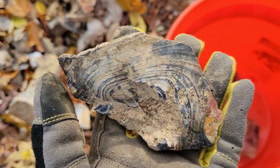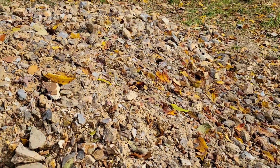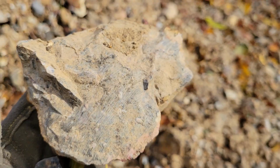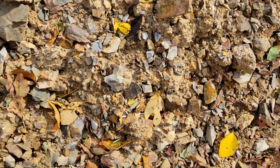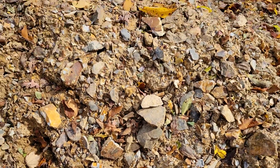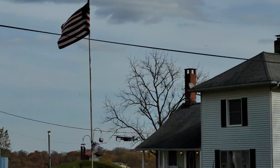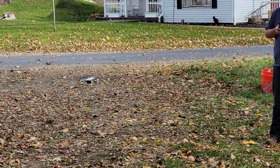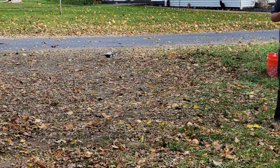Ooh, that's a neat looking piece. I feel like we should name the drone. I don't know what to call him. If you have an idea for the name, leave it in the comments.